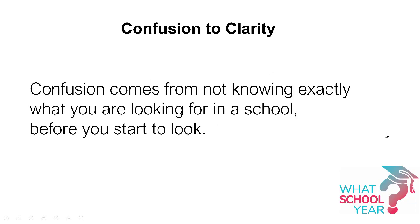So really, where does confusion come from? Well, in my experience, if you're feeling a little bit confused and a little unsure of where to go in terms of drawing up a list of schools that are right for your child, it's possibly because you haven't first sat down and decided exactly what you're looking for in a school before you start to look.